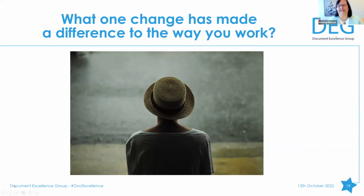So Kelly, what is the one change that has made a difference to the way you work? Well, I suppose for me, marking as unread has really helped me manage what I haven't responded to. If I'm in a rush and miss that, I'll go through my inbox and think, oh, I missed that email, I haven't responded to it. So keeping them marked as unread really does help me.